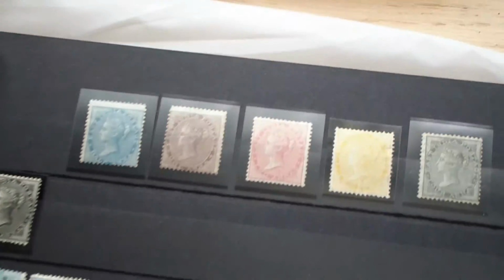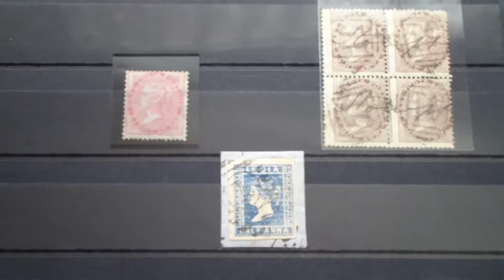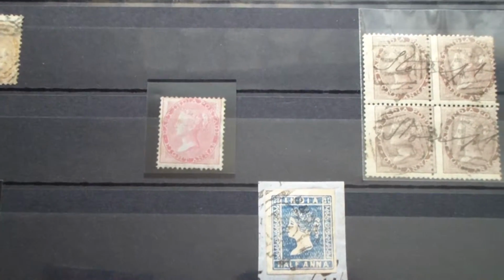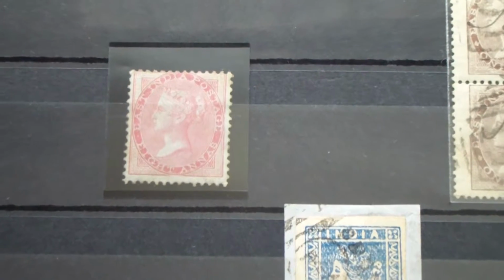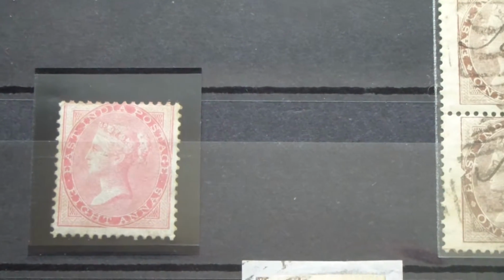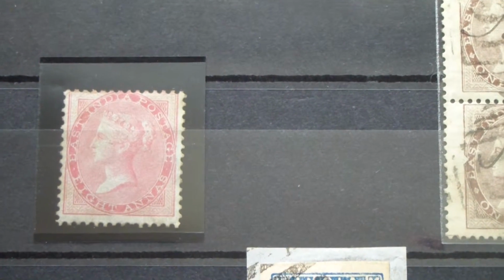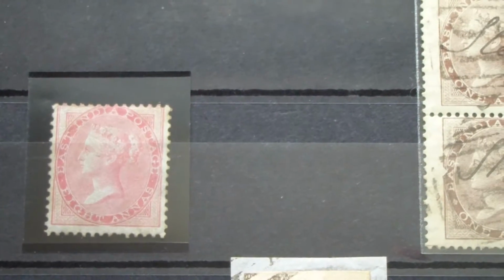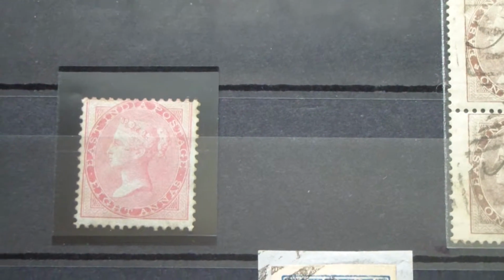Oh, before we go there, I have the 8 Anna on the bluish paper mint, and this is also a good stamp. Normally this is not in so good condition, but still makes a very good exhibition copy, and it can vary from anywhere to $200 to $300. Its catalog value, I believe, is somewhere around £700 or something.